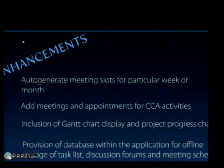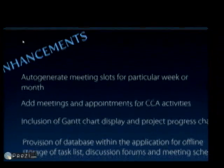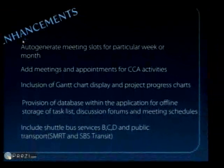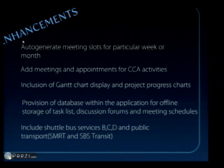bring forth the following enhancements in our app: auto-generating meeting slots for a particular week or a month, adding meetings and appointments for CC activities, inclusion of Gantt charts and progress charts for different projects of different modules, and inclusion of different shuttle bus services like B, C, D and public transport.